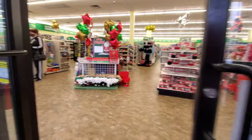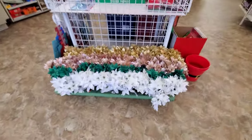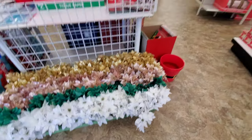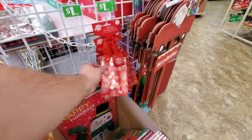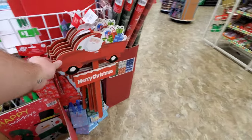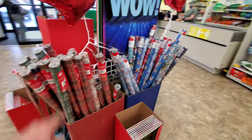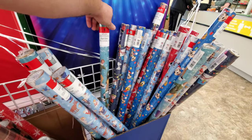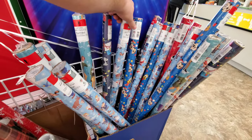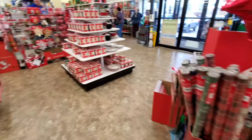Actually, they have more than I thought they would have. Wow. Look at all the flowers they got. Festive flowers. What do they have here? Gift boxes, tissue. Look at these tiny little gift bags. Cool little signs. They have a lot more than I thought they would have. A lot of wrapping paper. Here's Elf. Peanuts. Frosty. Very cool. Look at this.